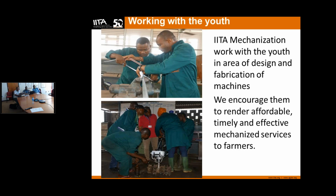Where are we? We are working with the youth. IITA Mechanization works with the youth in the area of design and fabrication of machines. We encourage them to render affordable, timely, and effective mechanized services.